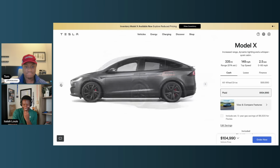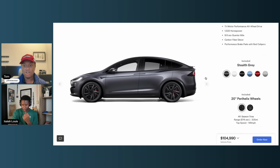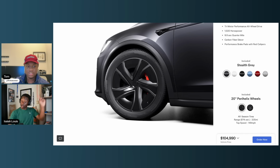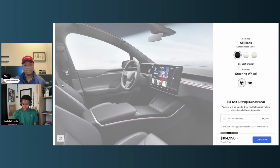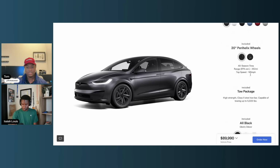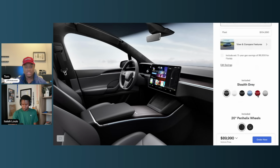Just get those red calipers, it seems. And of course, tri-motor. And one thing to note too, from the all-wheel drive to plaid upgrade for both, previously you could have the round wheel standard, and then you can purchase the yoke for an additional price. Now, if you have the all-wheel drive, you can only get the circular wheel. The yoke is only an option on the plaid. It's still a paid option, I believe.